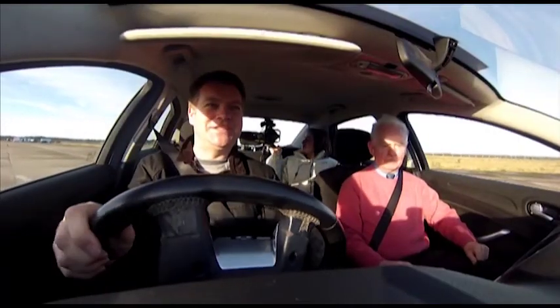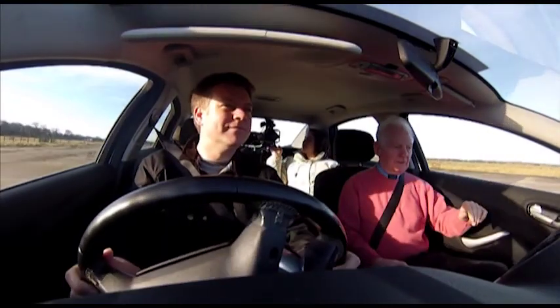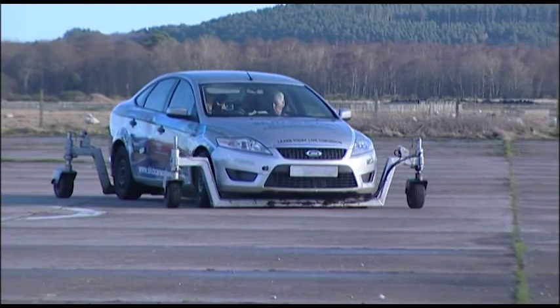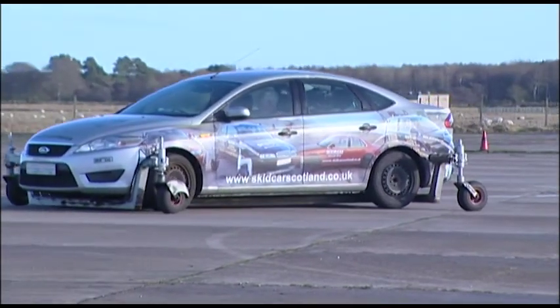Go ahead, that is sheet ice. So you can see you've got to have your speed down. Even with the clutch in, it's just wanting to go, isn't it? It's all about getting the speed down.